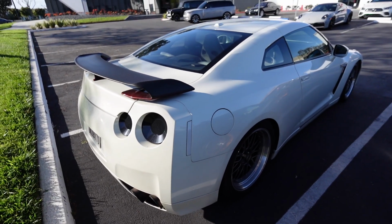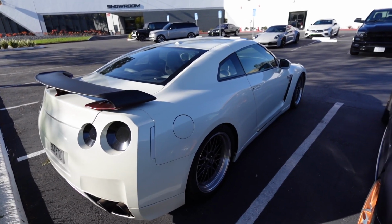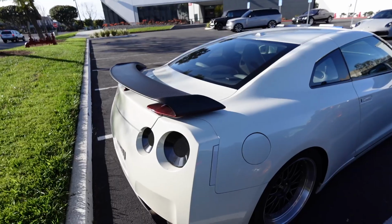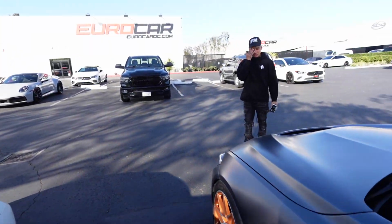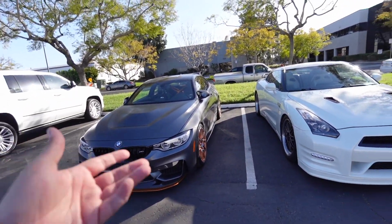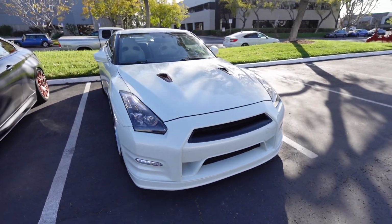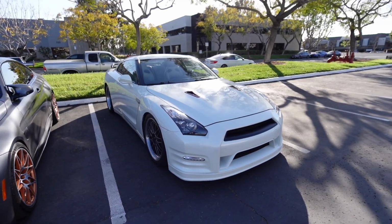But damn, this GTR is nice. I like it. It's clean. No window tint, white, clean. Got wheels on it, white interior, carbon wing. That's a nice GTR. GTS and GTR, bro, this is literally me and you, except you don't have yours. But yeah, soon. I like how everything's whited out. You see that? It's pretty cool.